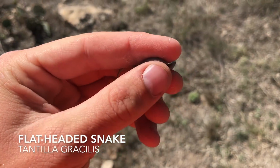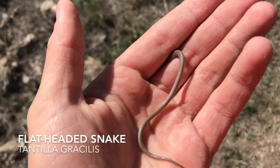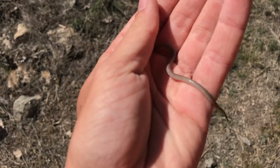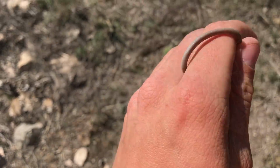This is a little flathead snake. They're pretty common in this area, but there's definitely little Tantilla, among the smallest snakes I've ever seen.